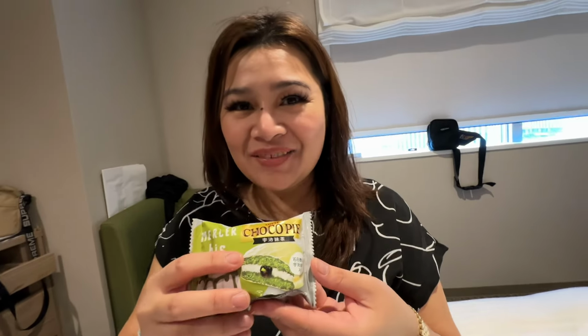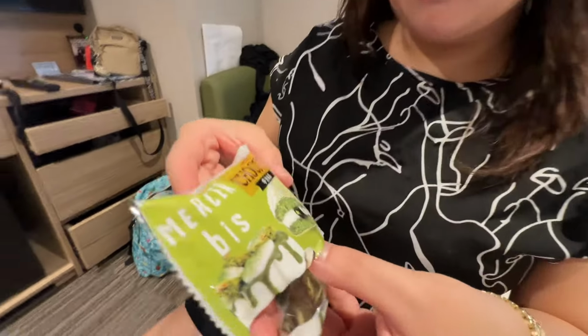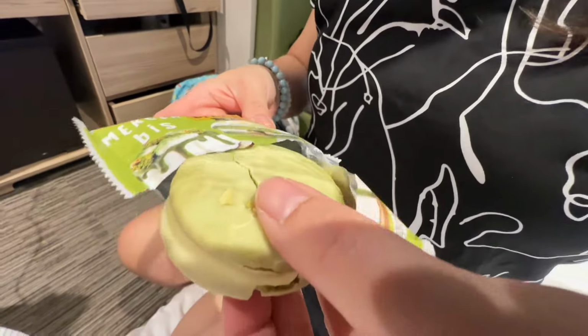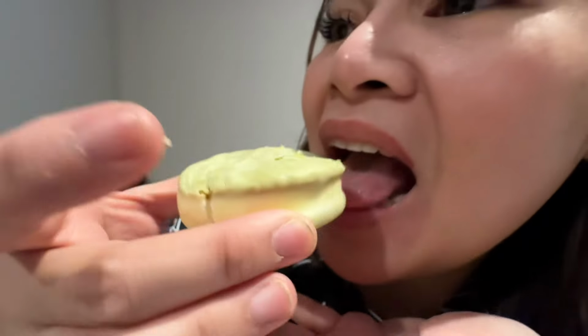Day one of our Japan experience. I'm gonna try this latte choco pie. Sana masarap. I hope it's good. Ooh. Put it in the fridge, so let's get into it.